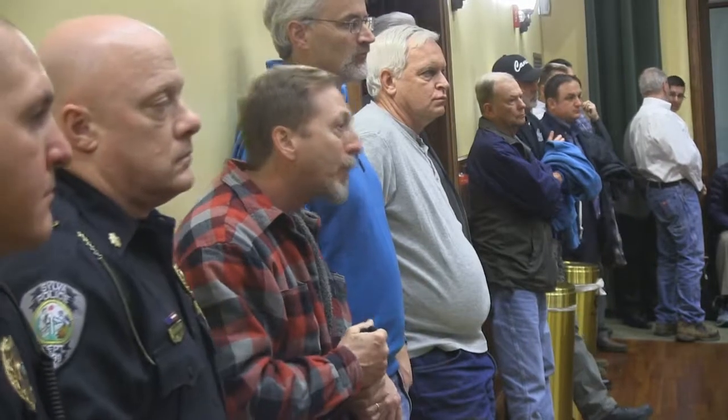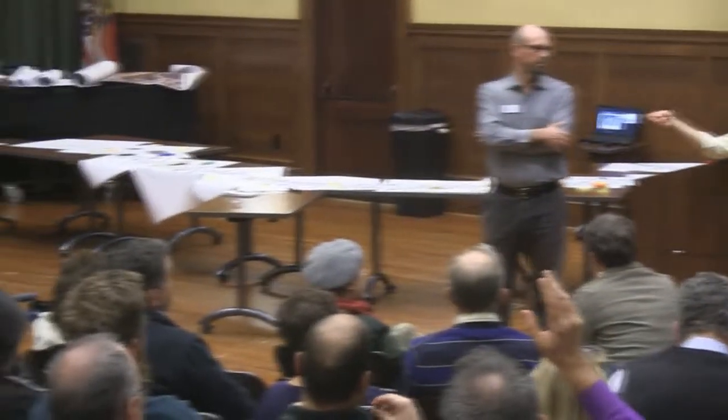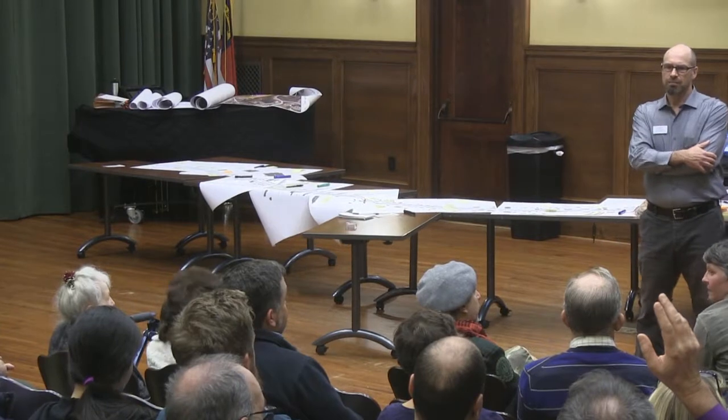So that comes down to engineering feasibility. I would say the question is a big question, and someone would have to look at alternative alignments, and I think the terrain is one that would have to be looked at pretty carefully. One thing I would point out, though, is that there was conversation earlier about having a parallel road behind the businesses. It would be a lot easier to put a bike path behind the businesses than a full-size road. And then we have to think about how to get people from that parallel road to the business on the street, but that might be an easier task.